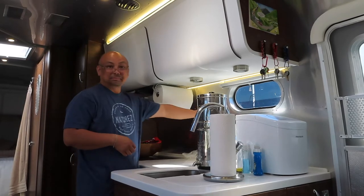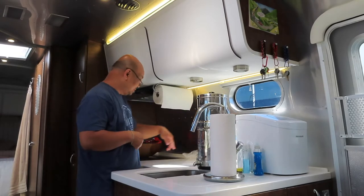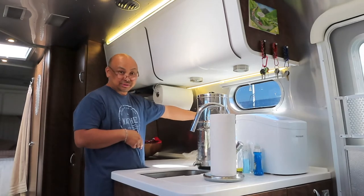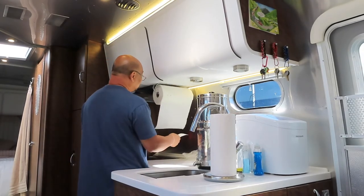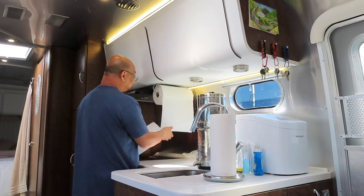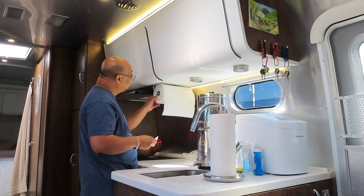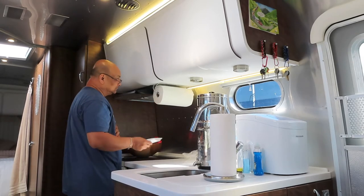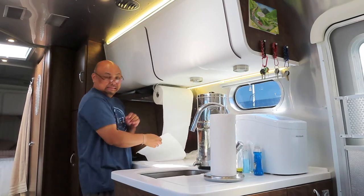It doesn't block the plug for my coffee in the morning, and also the rice cooker, and also for tea, not water, for tea. That's a good thing. This I don't like. Okay, we'll have to roll it back. Oh, I don't like that.